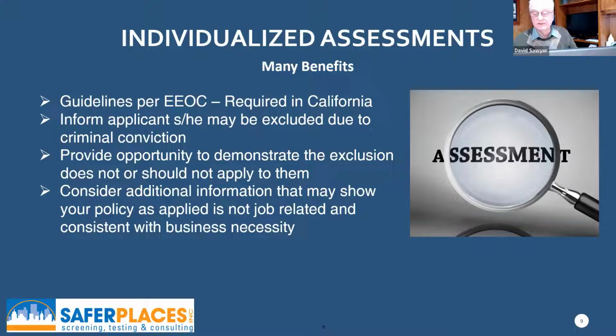So I don't know how many of us on the call are old enough to remember Paul Harvey, but he used to tell these interesting stories on the radio, and he'd end with the phrase, "And now you know the rest of the story." Well, that's kind of what the individualized assessment is. And it's required in California. In other parts of the country, it's a recommendation by the EEOC, Equal Employment Opportunity Commission. And it really allows you to see beyond what just is in black and white on a criminal record report that may come back on the background screening report.